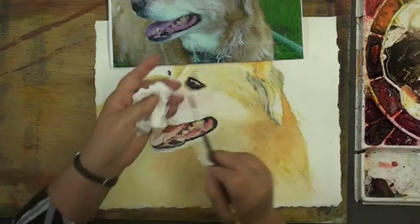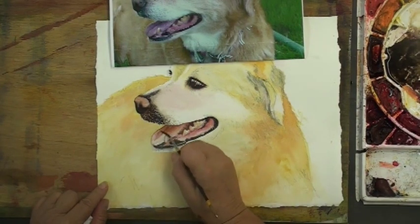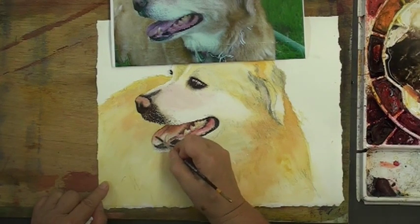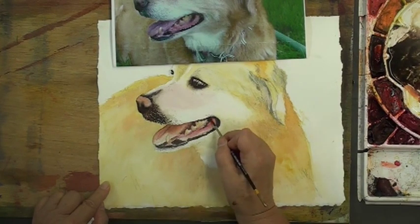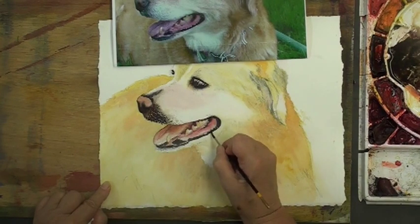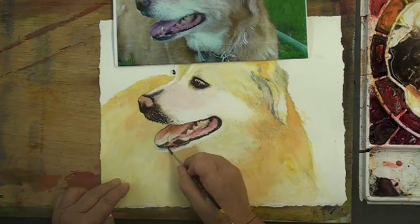Wet my brush, shake it out, take off the extra moisture, come in and push it back. Push it back. See how neat that works. Now if I think it needs a little more color, I can add it later when it's dry. And meanwhile, that's a good start on our mouth. There's still a little bit more pink in here.